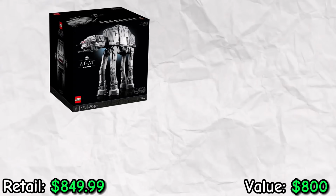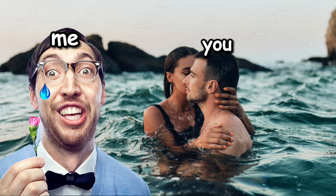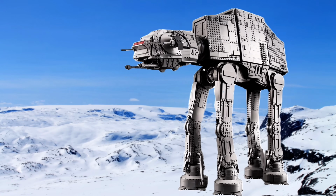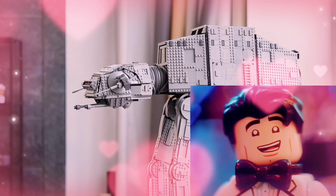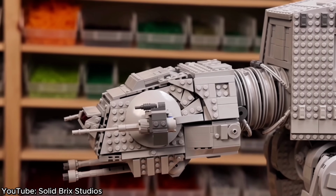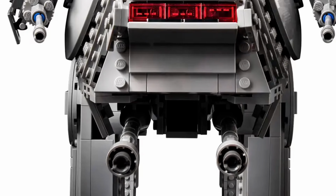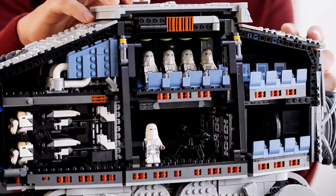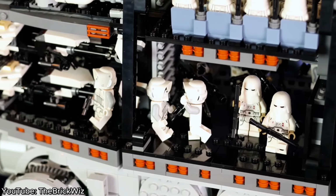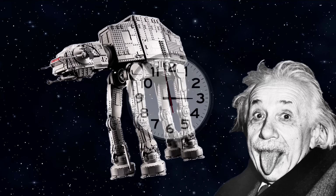Number 2, UCS AT-AT. If you, unlike me, have a girlfriend, I would caution you against getting the UCS AT-AT because it's such a breathtaking LEGO set. It will make your girlfriend insecure about her own looks. It's just that beautiful. The UCS AT-AT is a behemoth of a LEGO set. The interior is large enough to fit over 4 dozen snowtroopers. This UCS AT-AT transcends both space and time.